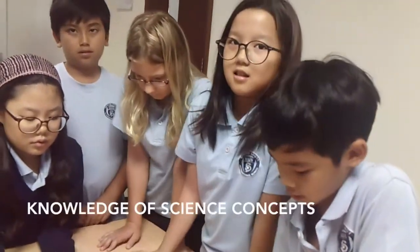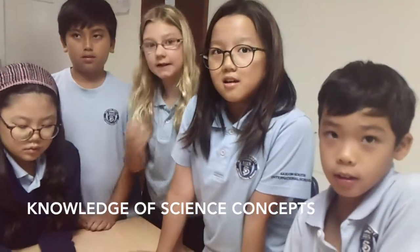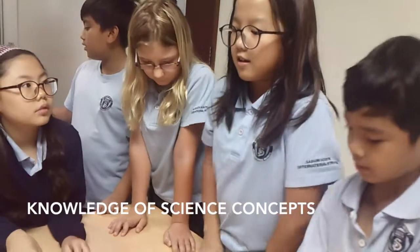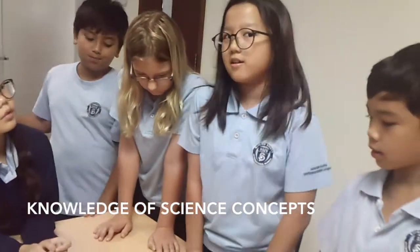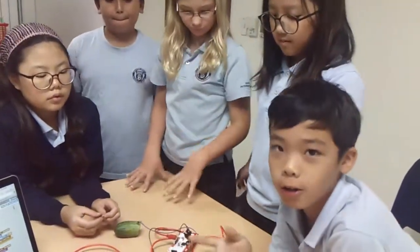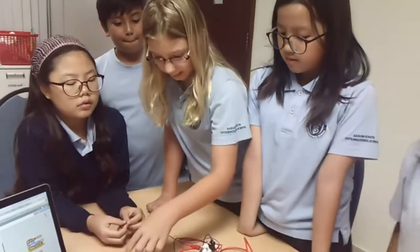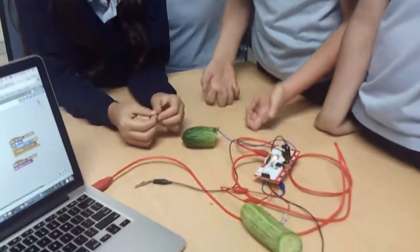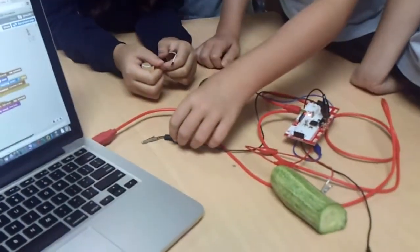Things that can conduct what? Electricity. All right. And it can make a circuit. If it's an insulator, you can't connect it. So then, what's the cucumber? Is it an insulator? It's a conductor, since water is inside, and water is a good conductor of electricity. For example, this isn't a conductor. You can tell because it has no water. It's just made out of stuff.